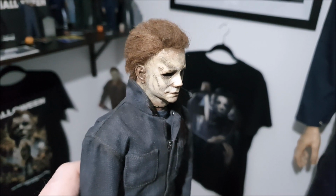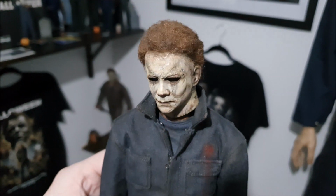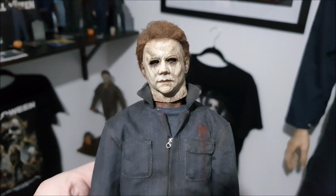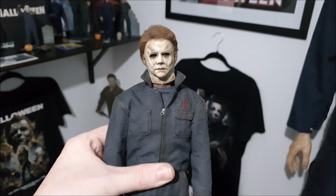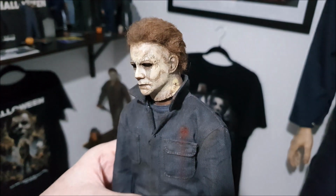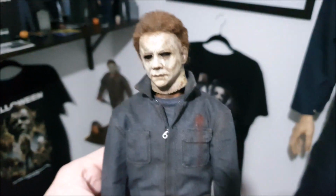Now the hair, that's a different story. I've done the hair about 3 times. I was going to redo this hair again, but I think it just needs a bit of product in there to flatten it down. It's a little bit too much volume, but it's really good hair. I think that's actually the Trick or Treat Studios 2018 hair I used there, but it's really good.